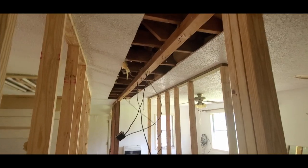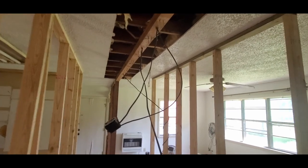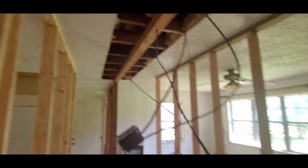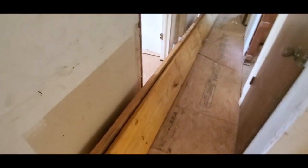Gonna be sweet. All right, so they're here now. They're gonna end up taking this all out here shortly. And then where this whole span is gonna be, these butted up together and connected.